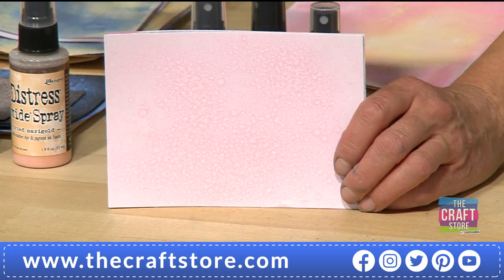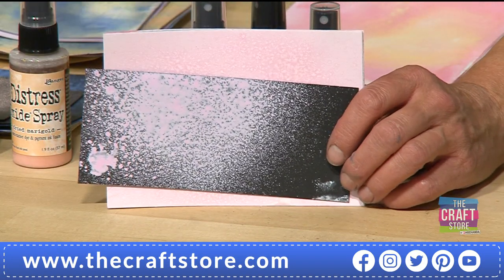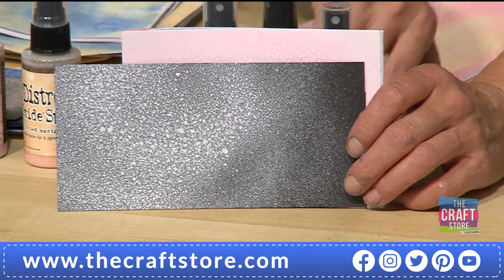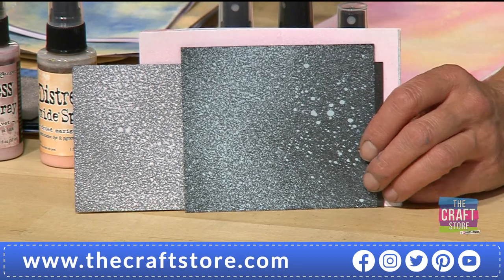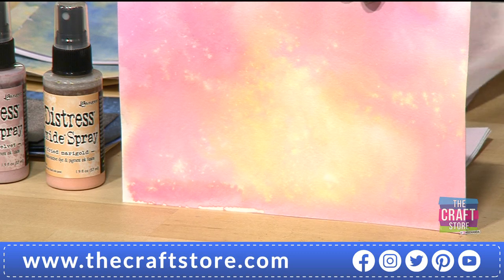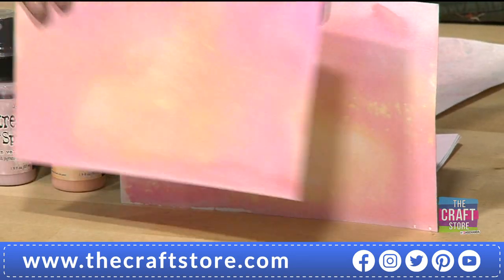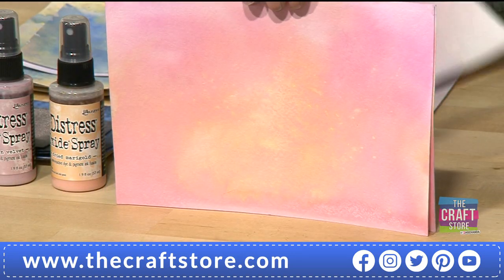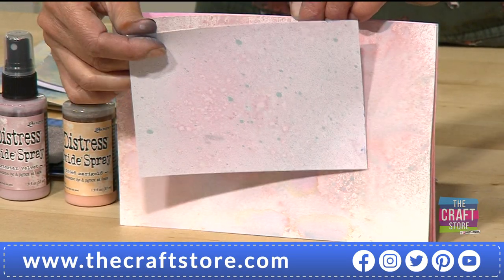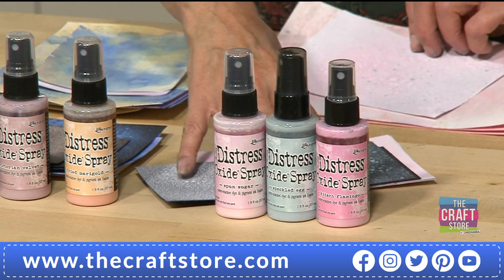It's really interesting how different it looks when you're talking about spritzers compared to the ink pad, because they just give you a phenomenal effect. And then just look at this. Oh, doesn't that just look yummy? Creating backgrounds must be one of my favourite things. It's just such good fun. It just never, ever gets dull.